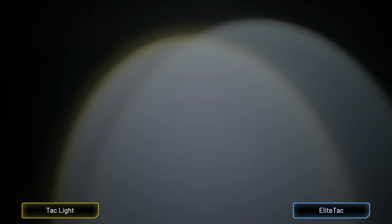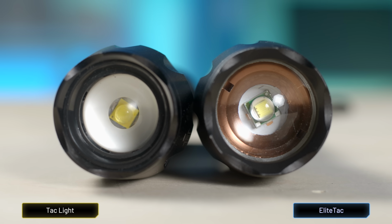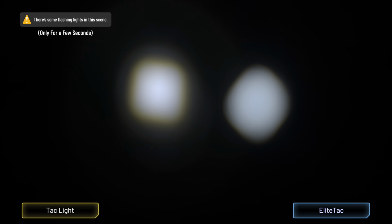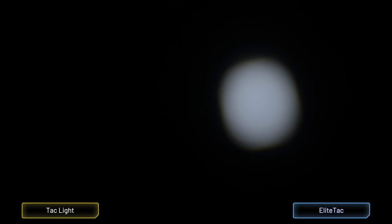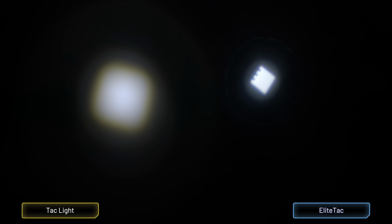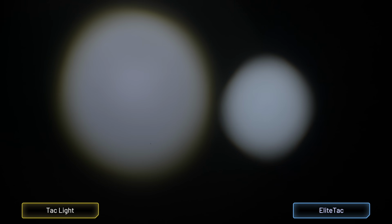The flooded beam for the EliteTac is slightly larger than the tac light, but they're pretty much the same. The circuitry on the EliteTac is more visible than the tac light, and the EliteTac's spotted beam reveals defined shapes emitting from the LED, whereas the tac light's beam looks more clean and smooth. But I can also adjust the beam angle of the EliteTac to match the tac light, and then the LED pattern goes away. Both flashlights have an SOS and strobe mode, and 3 brightness levels. And to the naked eye, both max brightness levels are similar, but the tac light has a bit of a warmer light compared to the EliteTac.